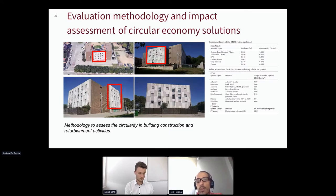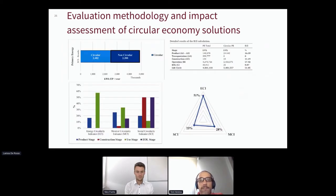Next slide, please. So finally, these are the kind of results we expect from this methodology: the index for every vector, and also the index of circularity for any vector and any stage in the building life cycle. Next slide, please.